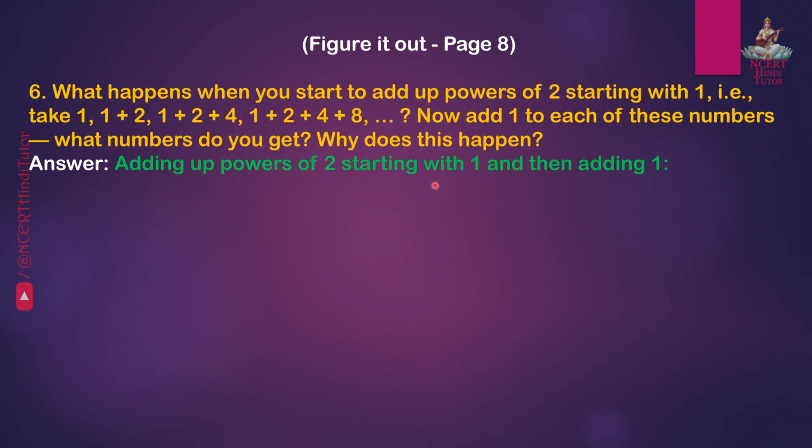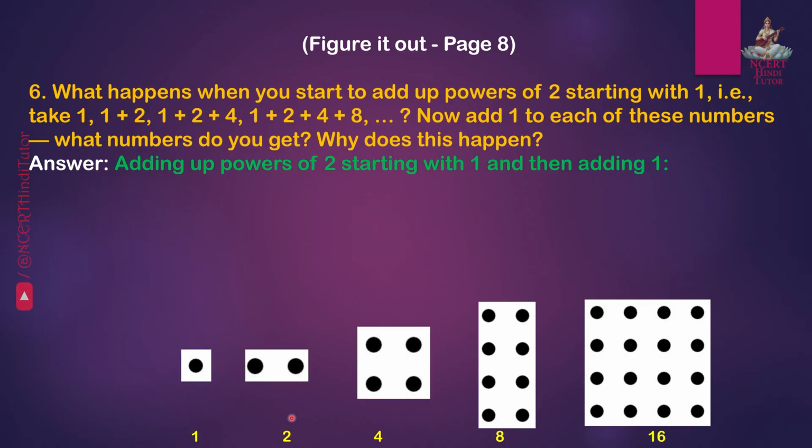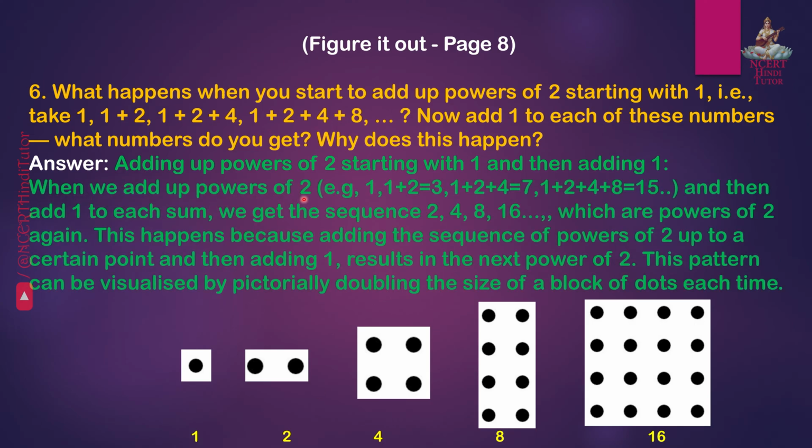Answer. Adding up powers of 2 starting with 1 and then adding 1. So the figure is this. When we add up powers of 2, for example, 1 plus 2 is equal to 3, 1 plus 2 plus 4 is equal to 7, 1 plus 2 plus 4 plus 8 is equal to 15, and then add 1 to each sum, we get the sequence 2, 4, 8, 16, which are powers of 2 again. This happens because adding the sequence of powers of 2 up to a certain point and then adding 1 results in the next power of 2. This pattern can be visualized by pictorially doubling the size of a block of dots each time, like 1, then 2, then 4, then 8 and last 16.